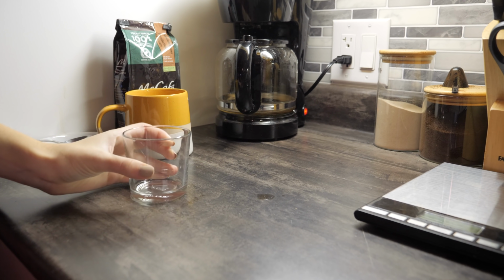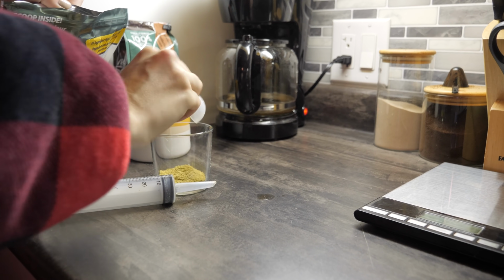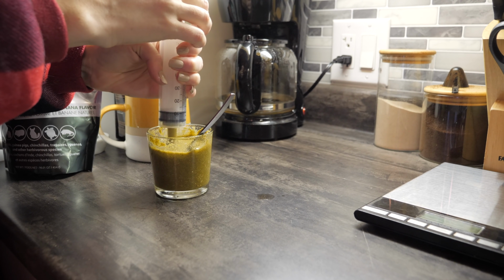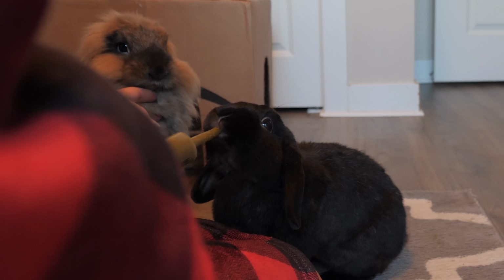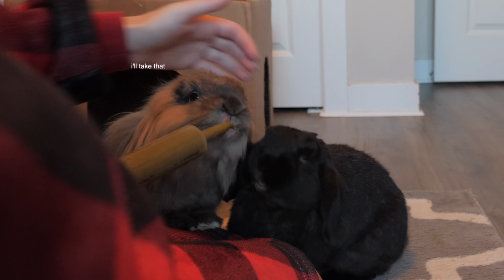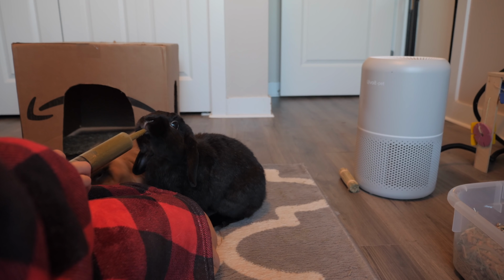Then it's time to make some critical care. This is for my rabbit Lola. She is a bit thinner as she is older, so I do want her to gain more weight. So I've been feeding her critical care every morning and this has been helping quite a bit. Cleo, of course, loves the critical care as well and will try to steal the syringe out of Lola's mouth. It's fine if she has it, but it's mainly meant to be for Lola.